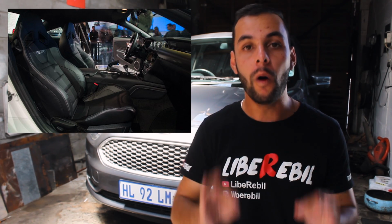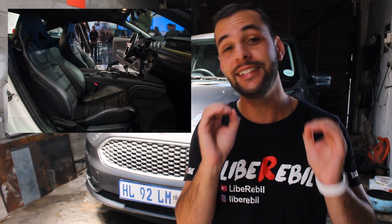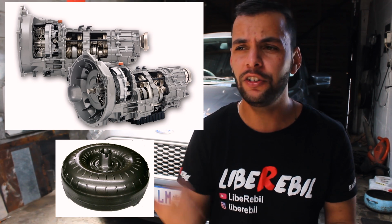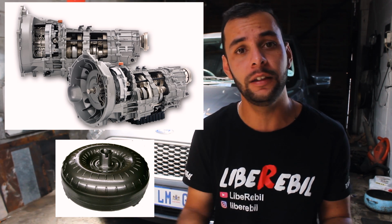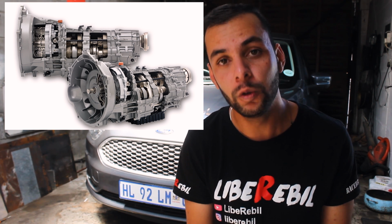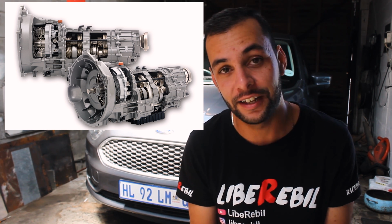The biggest thing that caught my eye with this car was the fact that it has a 7-speed dual clutch transmission. Ford did away with the automatic transmission using a torque converter. I actually thought they were going to go for the 10-speed that they're using in the Ford Mustangs, but I see Ford opted for a 7-speed dual clutch, so pretty interesting stuff there.